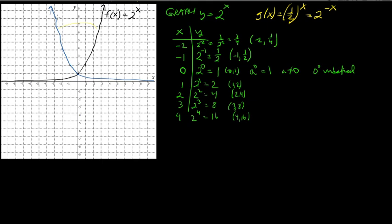Right, this should obviously not squiggle as much here. This should be pretty straight. All right, give me one more chance. Oh, boy, this is not working, is it? All right. Okay, you're just going to have to settle for a bad graph here.